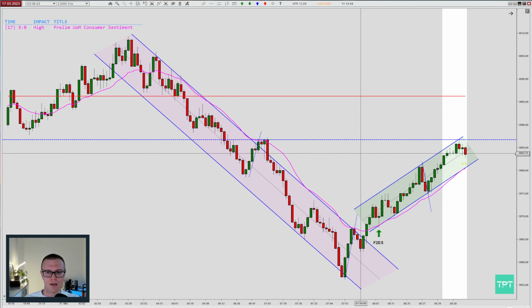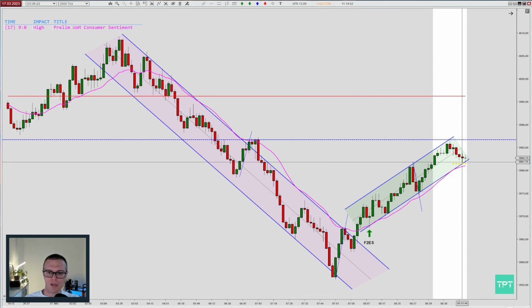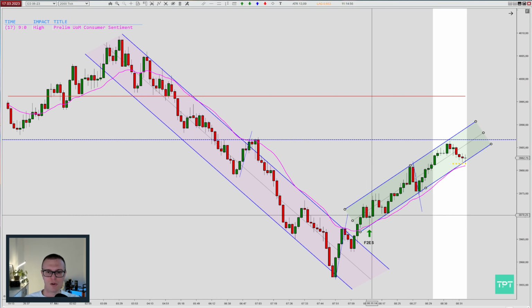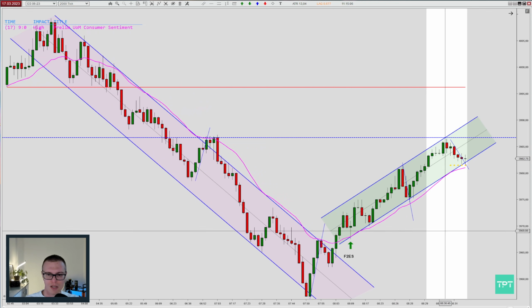But we can see that there is some rejection here that pretty much came from this break during the overnight session, and we're pulling back to the EMA. This channel here is confirmed. We have a couple of touches, but right now there is no entry. It's very congestive here. Let me zoom in a bit and you can see it better.